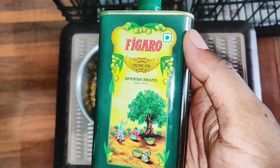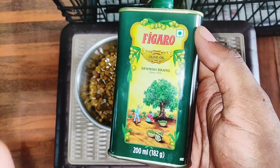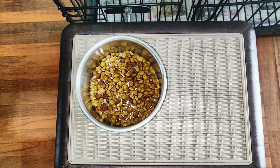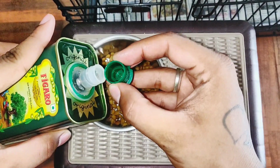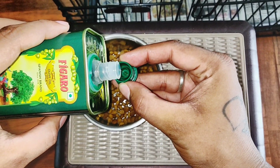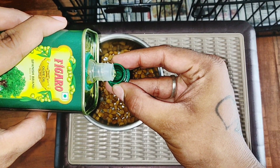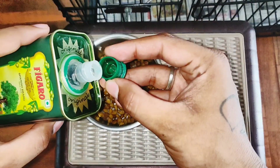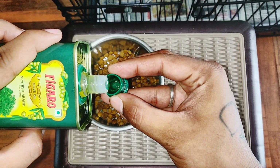And the next important ingredient I'm going to add to the food is olive oil. You can use any brand, but I use this particular brand. It's really good. I normally use 1 teaspoon for 1 scoop. So today, 2 scoops, so 2 teaspoons.